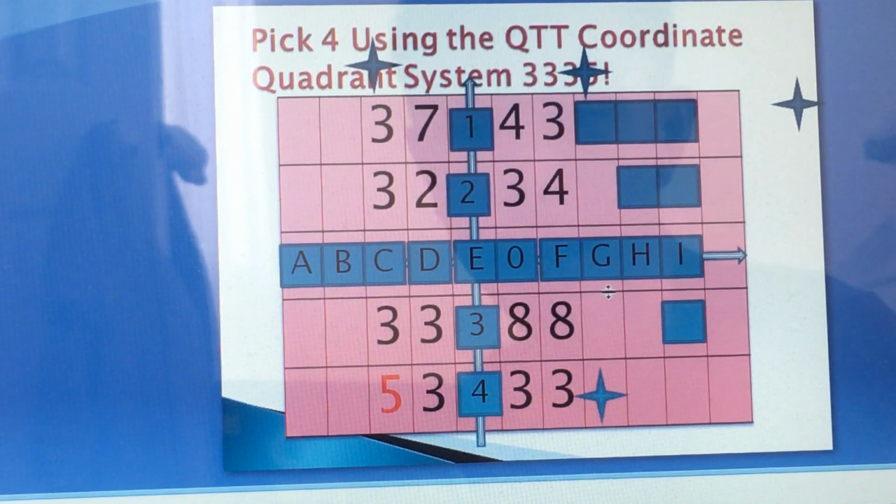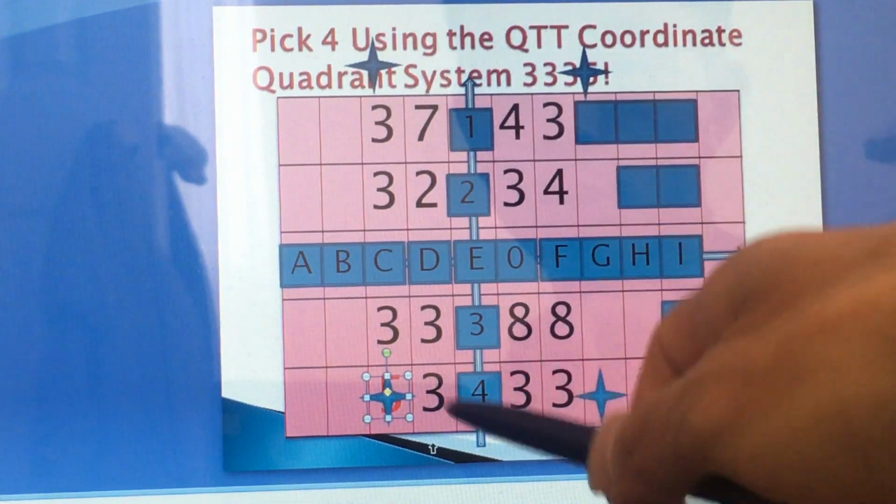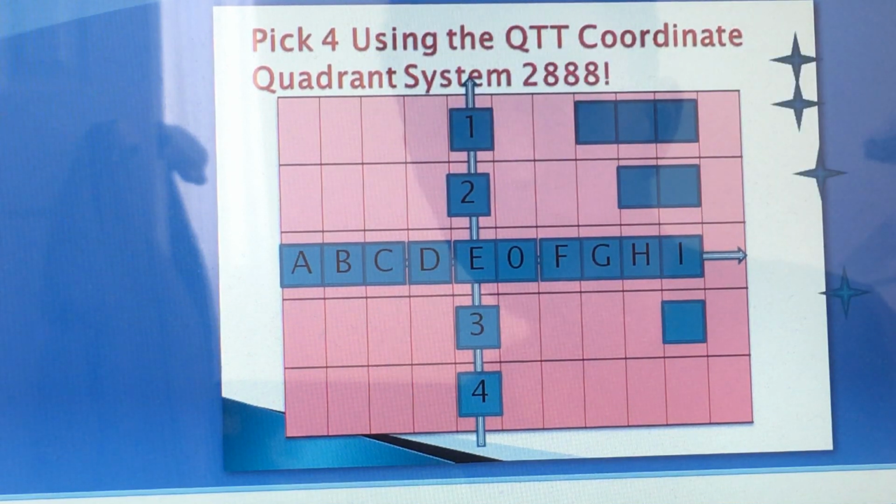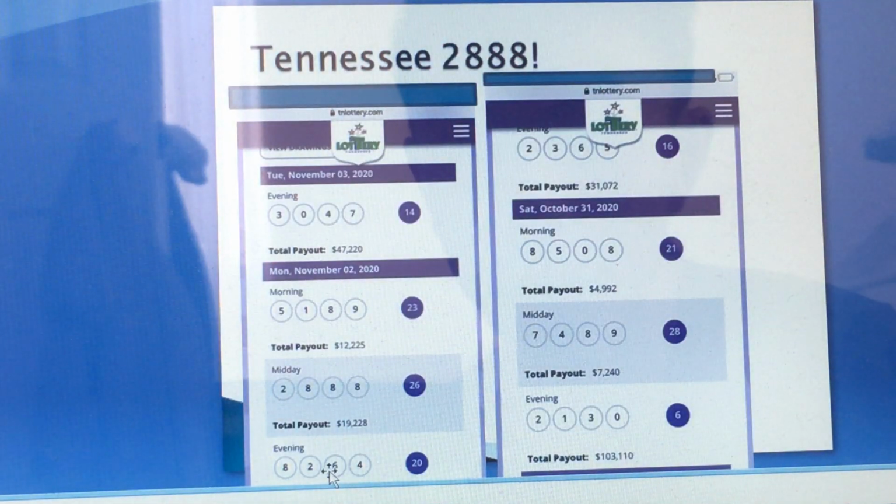And as you can see, C4 is the crucial coordinate. C4 was the crucial coordinate. C4 would have given you a big amount of money. Now, for 2-8-8-8, using the last 4 draws, you have 5-1-8. Now, you don't use 8-2-6-4 because evening comes after 2-8-8-8. 5-1-8-9.